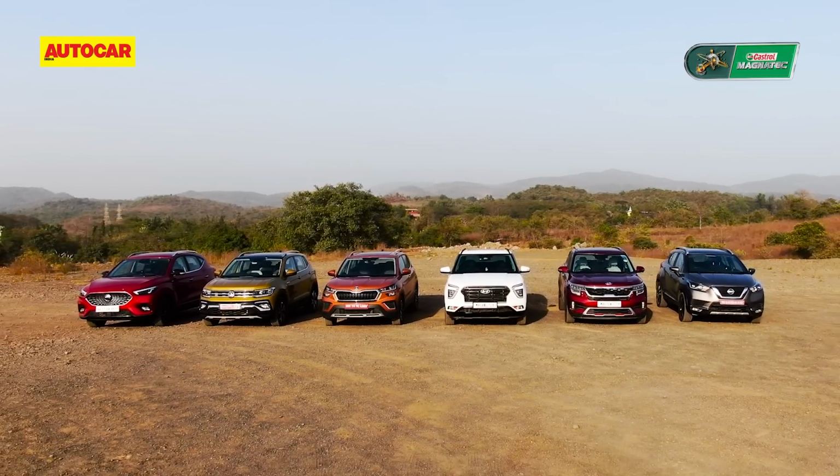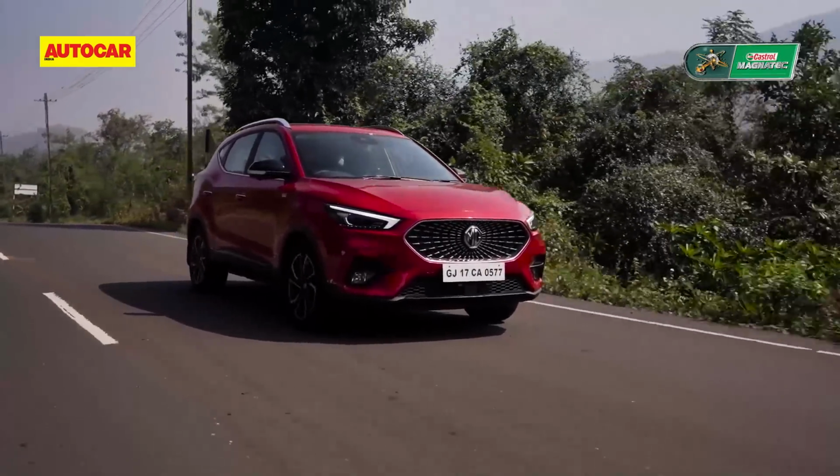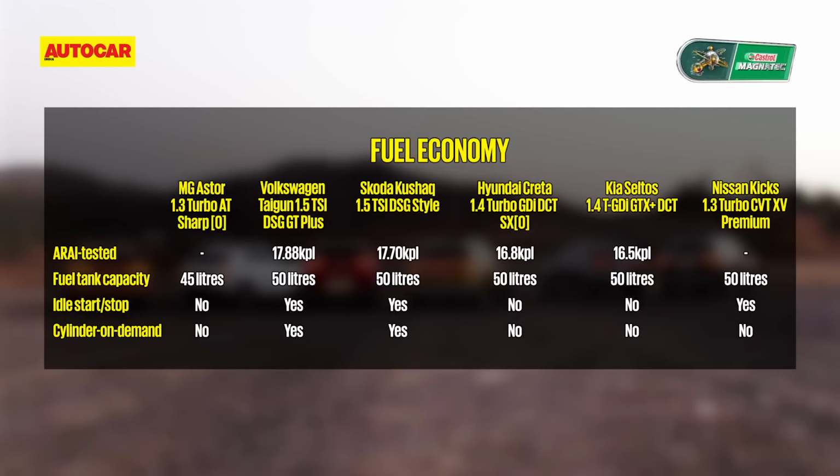Before we head into the verdict, we have to talk about fuel economy. Now, MG and Nissan haven't revealed ARAI tested figures, but of the rest, it's the Taigun and Kushaq that boast of the best official numbers. The VW and Skoda cylinder-on-demand tech plays a role in enhancing efficiency, and along with the Kicks, they're the only ones to feature idle stop-start as well.